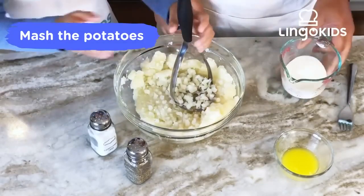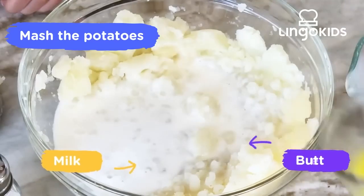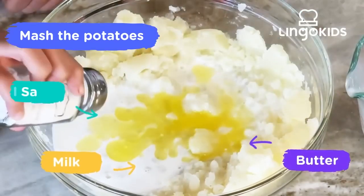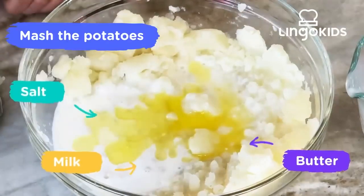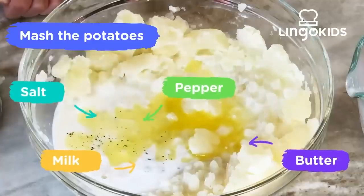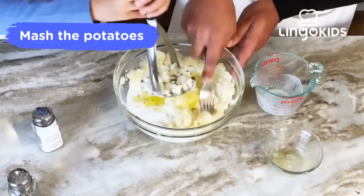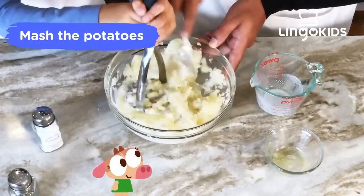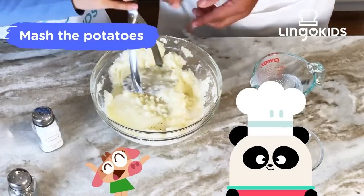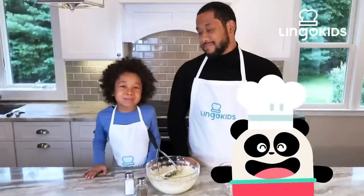Now we add warm milk and butter. Salt and pepper. Mash alert! Those look perfect. Now we can turn it into fancy mashed potatoes.